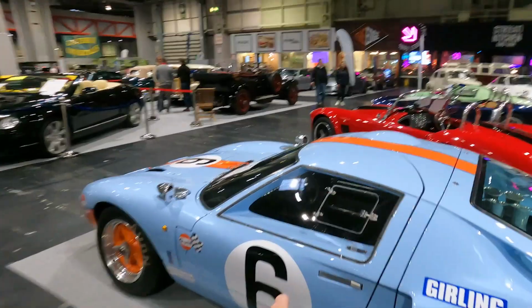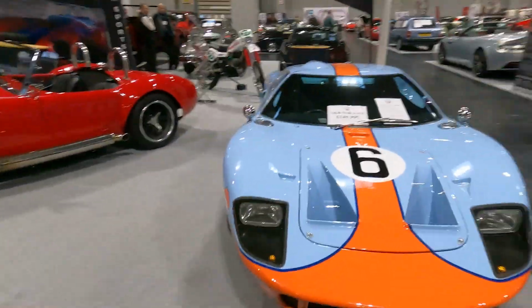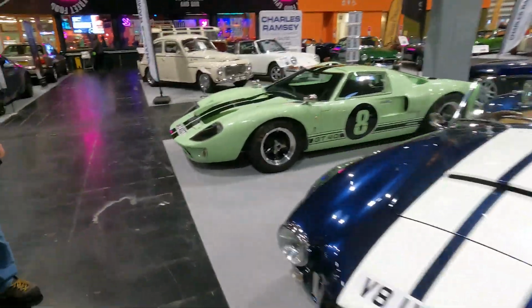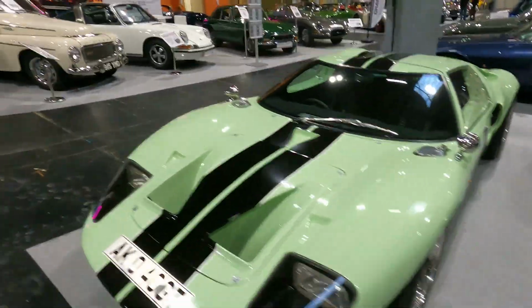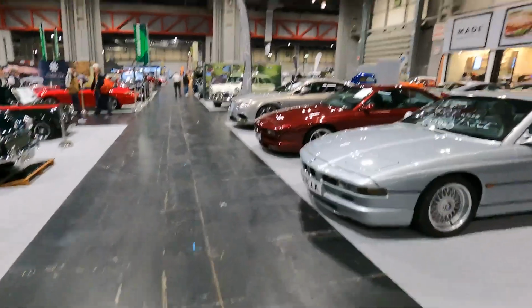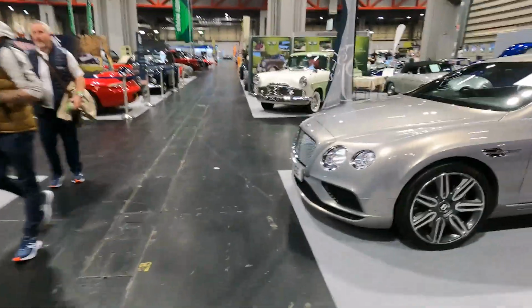GT40. There are absolutely loads of those here. It's like when we was in Le Mans, you think that you don't see many GT40s, but they were everywhere. It's a nice interesting colour. Right, where next? There are 6 or 7 halls in this show, and I don't think I've been in them all yet.